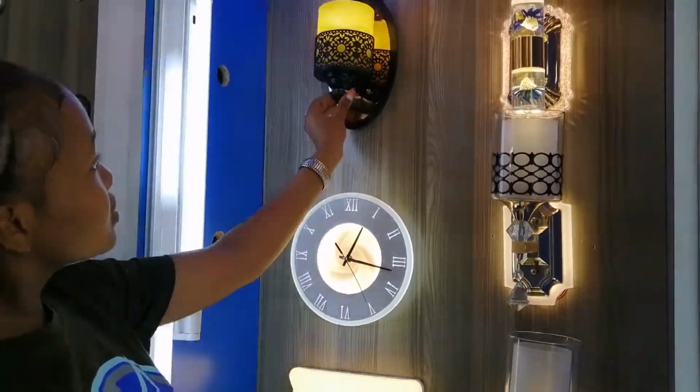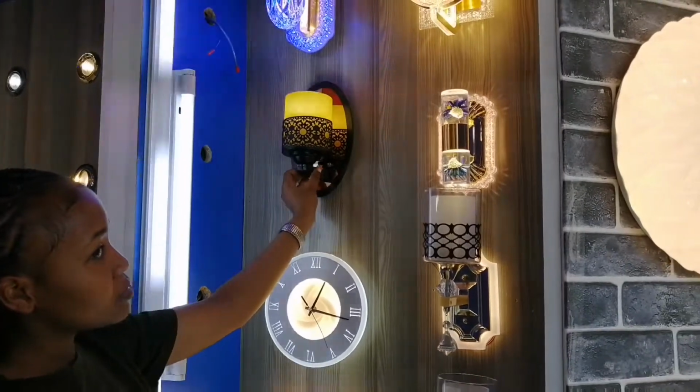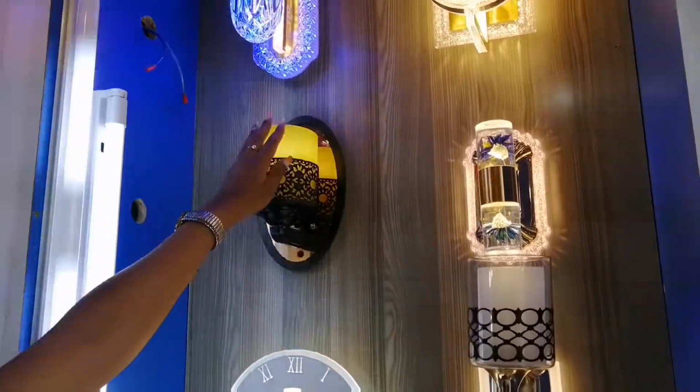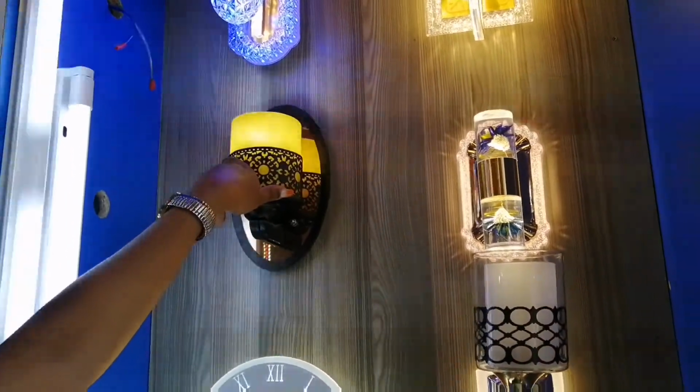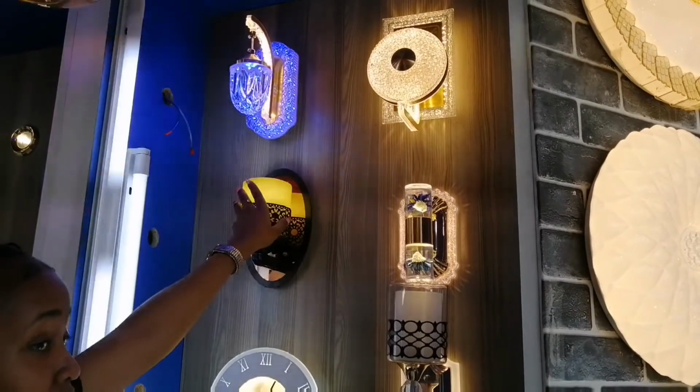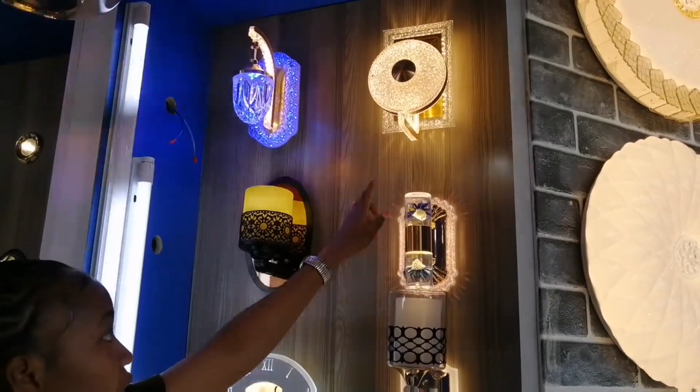Those are the older ones, one, two, three. These ones are the modern ones. This one goes for 2,500. This one is a power bracket, a simple one. This one has a bulb inside. We sell it at 1,800.